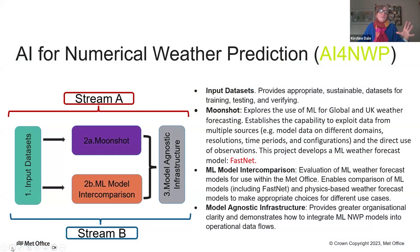The four projects are, first, input data sets, which is basically preparing the data that you train your model on. You train your machine learning model using that data set. Then in stream A, after input data sets, there's the Moonshot, which was exploring the use of machine learning for global and UK weather forecasting, and it develops a model that at the Met Office is called FastNet. The FastNet model has some similarities to the AIFS model that I think Matt Chantry is going to tell you about later on today, so I won't go into any more details about that project.